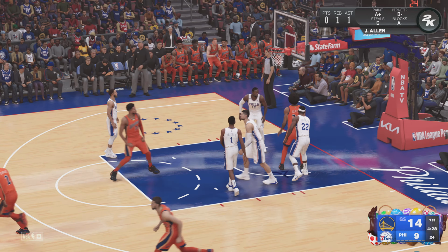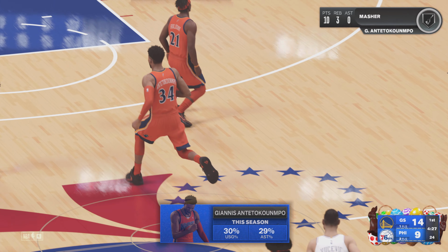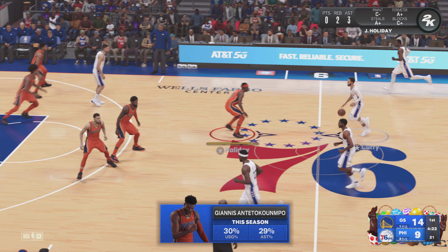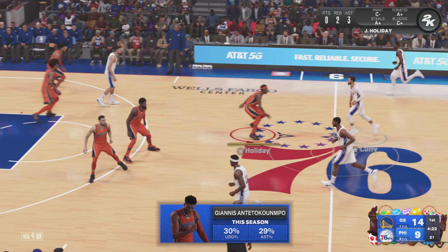And Antetokounmpo with the basket on the assist by Holiday. 10 points for him. Man, have they been effective at getting the ball inside. I'll tell you, we're taking a look at some real deficiencies defensively. They've given up 5 straight good looks in the paint. And so Allen will bring it up now for the Warriors. It's a 5-point game. Out of bounds, it'll be 76ers ball.